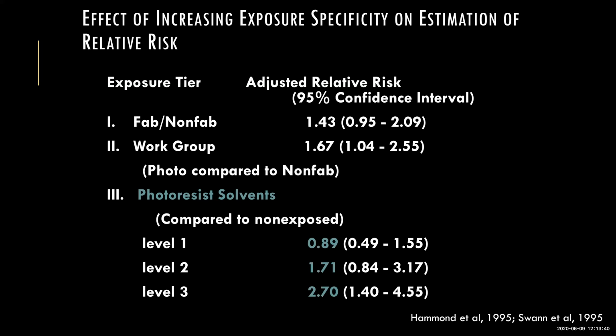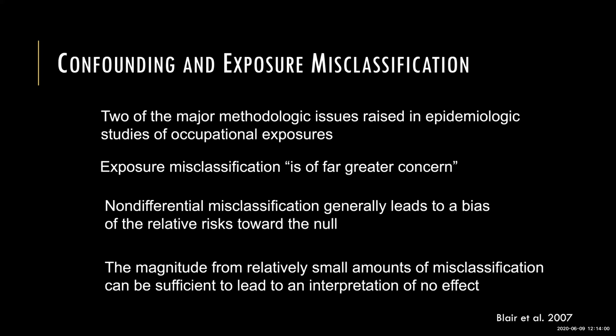So these are just a couple of examples of how either exposure misclassification or just not having it as precise as possible can really make dramatic changes in the observed relative risks that we're looking at. So moving to the next slide, we often hear in epidemiology people talk about confounding as the big problem, but an epidemiologist for whom I have a great deal of respect, Aaron Blair at the National Cancer Institute, wrote that two of the major methodological issues raised in epidemiologic studies of occupational exposures are confounding and misclassification. But he says exposure misclassification is of a far greater concern.